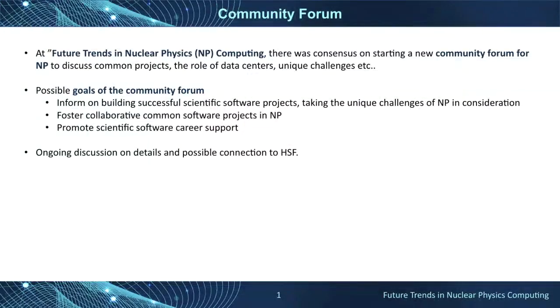And during the workshop and also afterwards, there was quite some discussion about how this should be connected with the HEP Software Foundation.